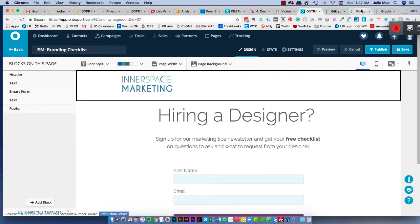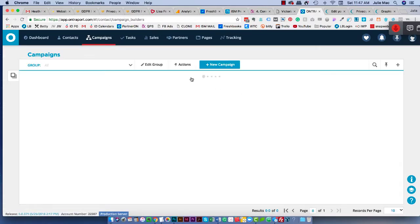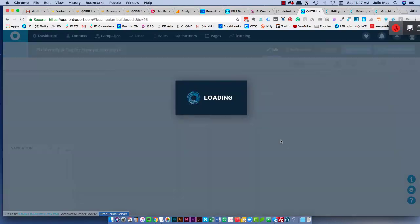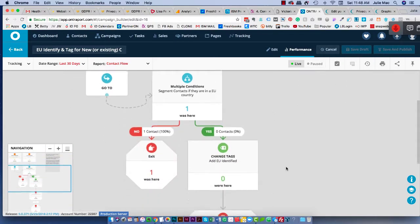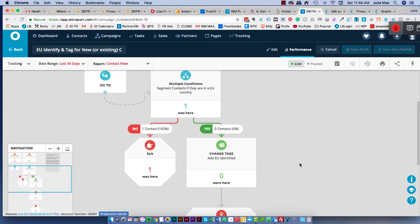And then the other thing I'm doing is I also set up this campaign. Now I'm using Ontraport, obviously. I'm an Ontraport consultant, so heck yeah, I'm using Ontraport. So I'll just give you a little peek into a campaign. Anytime a new contact comes in, they're going to run through this campaign, and or I can add them automatically. I actually pushed my entire list through here. I had like 48 people in the EU on my list.